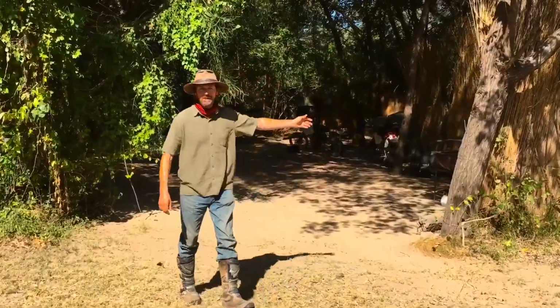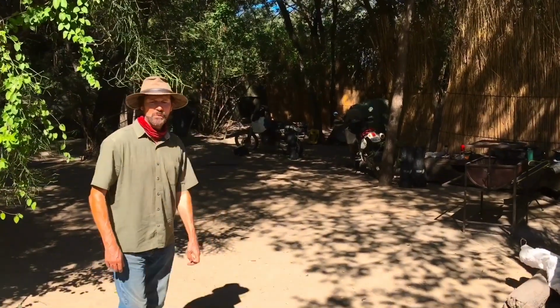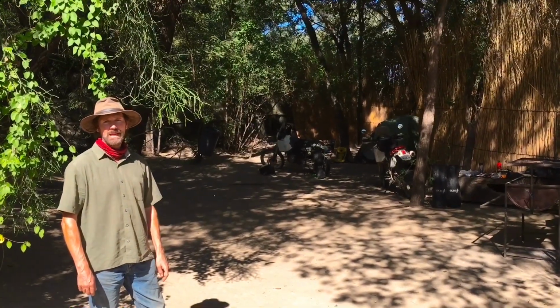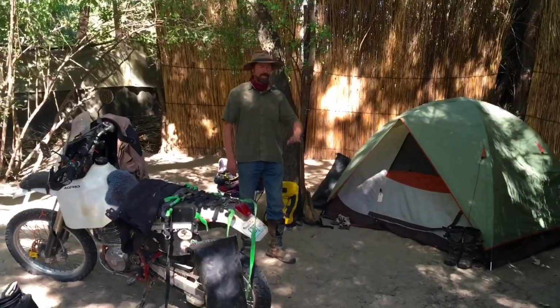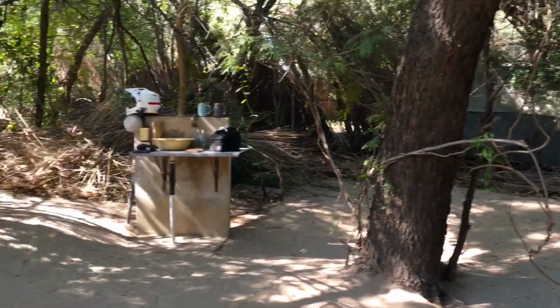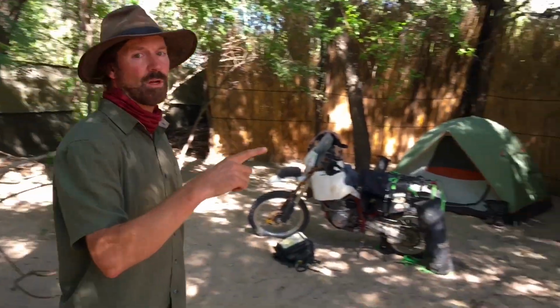Our campsite here. We're campsite number 2. We took the one off the river. The hippos are pretty loud, at least in the last spot. And they have a nice sandy area that's quite smooth for sleeping. And then you have your own little wash basin. Now I'll take you over to all of our gear.